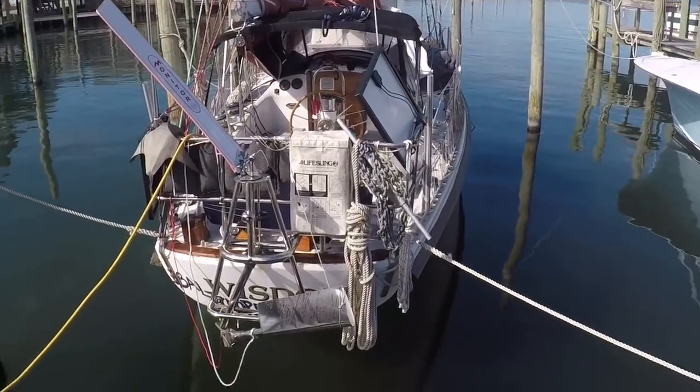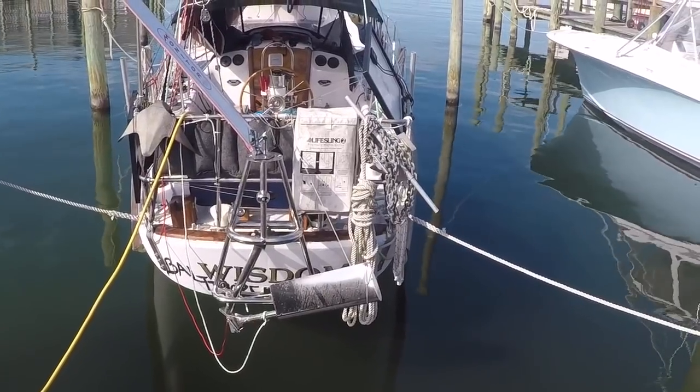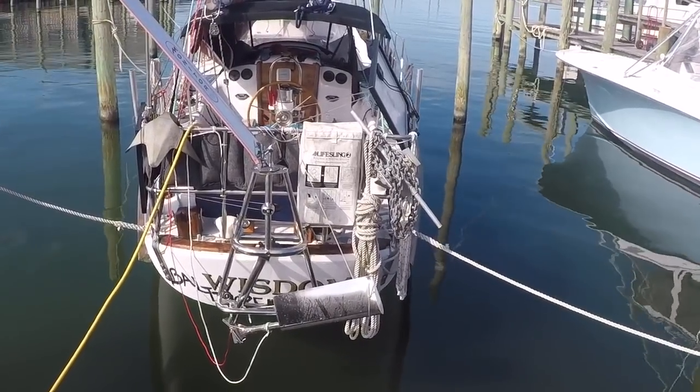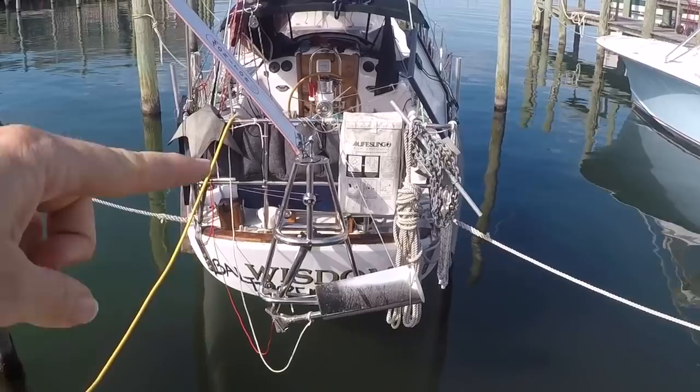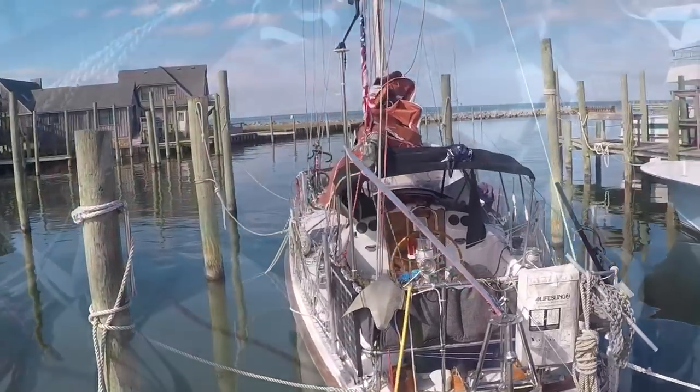The windvane looks all discombobulated because the junctions between the servo pendulum gear down below and the windvane part are broken, and then the headstay.